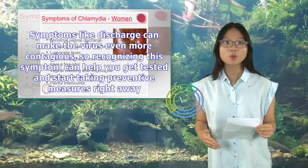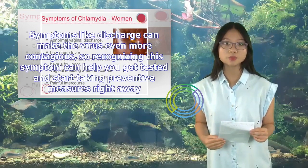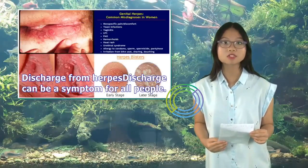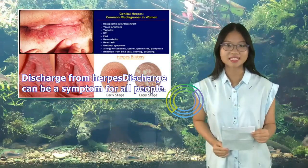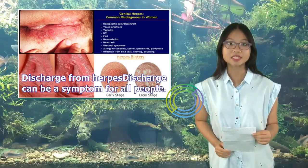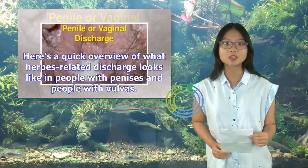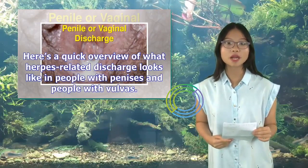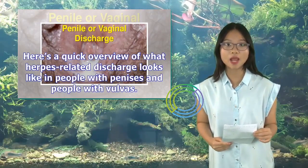Symptoms like discharge can make the virus even more contagious, so recognizing this symptom can help you get tested and start taking preventive measures right away. Discharge from herpes: discharge can be a symptom for all people. How common it is and what that discharge looks like can vary. Here's a quick overview of what herpes-related discharge looks like in people with penises and people with vulvas.